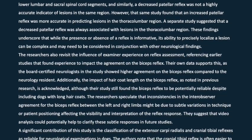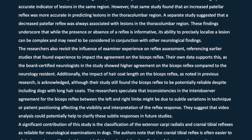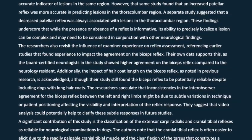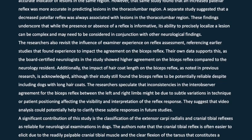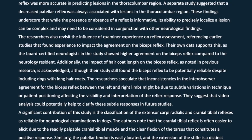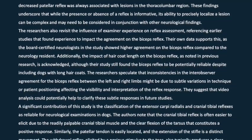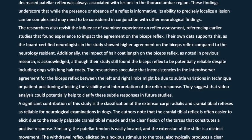The researchers speculate that inconsistencies in the interobserver agreement for the biceps reflex between the left and right limbs might be due to subtle variations in technique or patient positioning affecting the visibility and interpretation of the reflex response. They suggest that video analysis could potentially help to clarify these subtle responses in future studies.